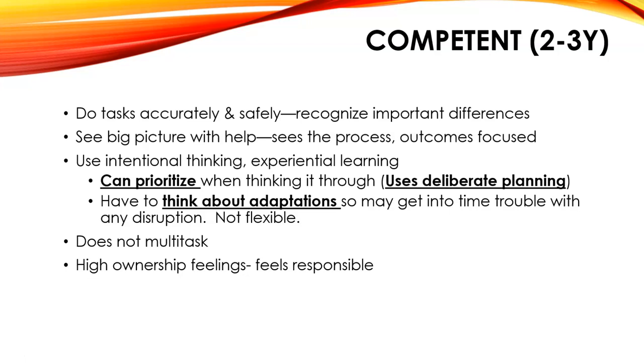So these folks do tasks very accurately and very safely, and they recognize important differences between things. They can see the big picture. Sometimes they need help with processes or looking at outcomes, but they basically can see that themselves on an ongoing basis. They use intentional thinking and experiential learning, which means that they can do a lot of things automatically, but they also know how to just stop and intentionally think it through based on their experience. They can prioritize by using that style of thinking.